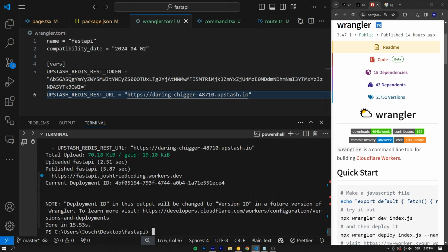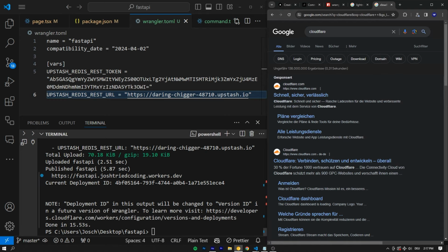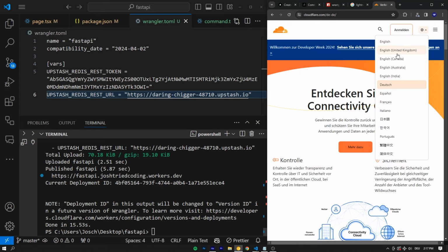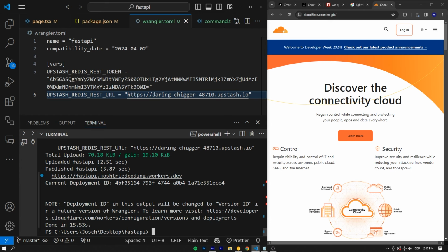And that worked. Beautiful. Now for you, if you've never worked with Cloudflare before, chances are it's not going to be that easy, but it's going to ask you to log in first. Basically, I think you get a link that you need to click on. That's going to take you to the Cloudflare dashboard, and mine is in German here. Let's switch that to English. There you need to log in, and then you're going to be logged in into your CLI as well. And that then allows you to actually publish your script.